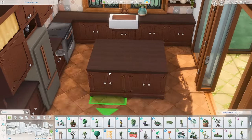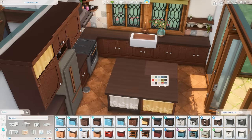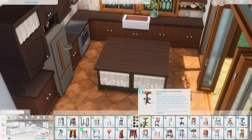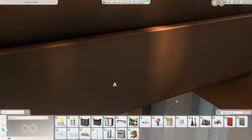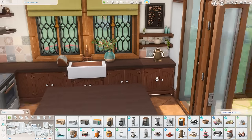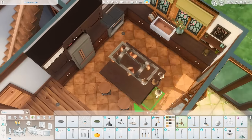But first I'm getting a couple of island counters here so your Sims can sit down in this space and dine, and then of course changing the swatches of the upper cabinets to match with that and getting some other kitchen clutter so you have a place to put your dishes. And having a kettle in here was also really important. My chat immediately was like, you better put the electric kettle, and I was like, of course, I got it. So I grabbed that and put that there.